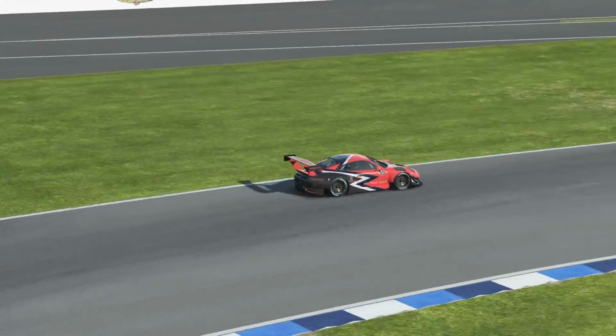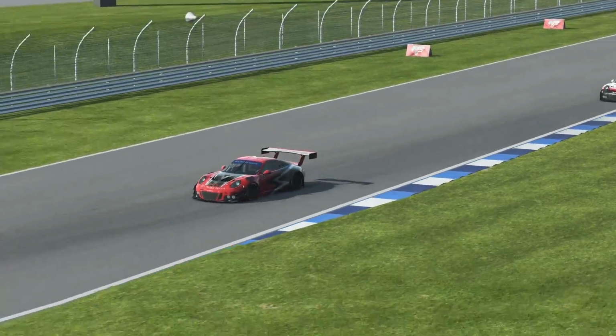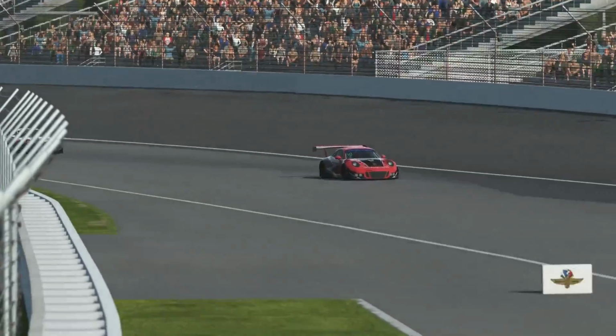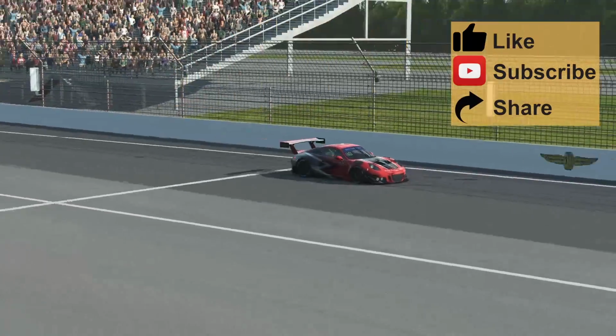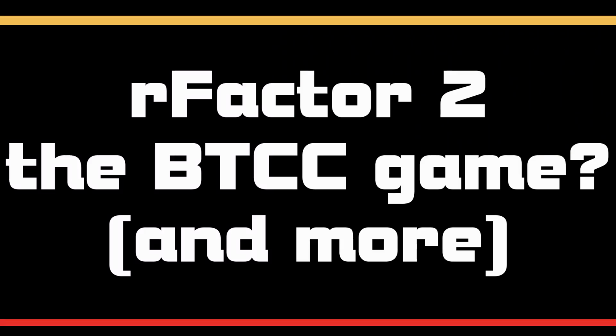This week started quiet, then came rFactor news, then more, then this and that, and then boom, Automobilista 2 big news. But don't skip the short news, there's some interesting stuff there too.